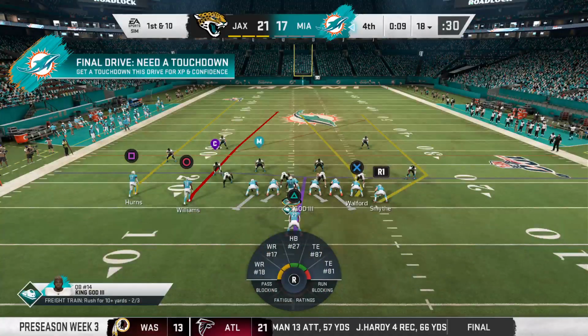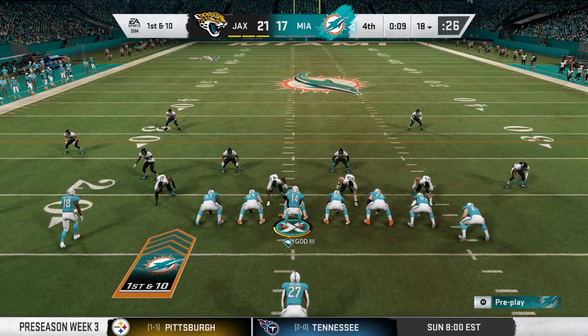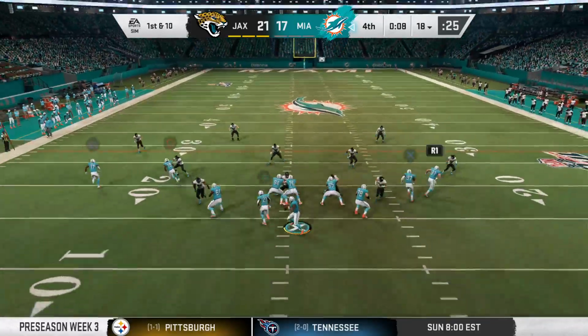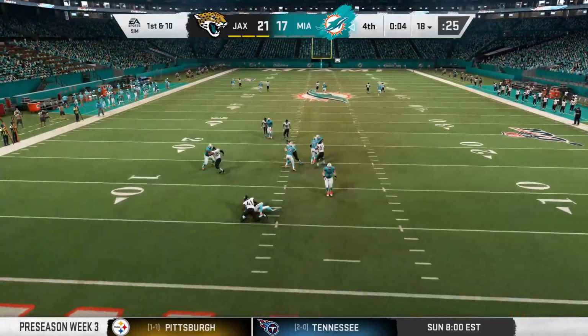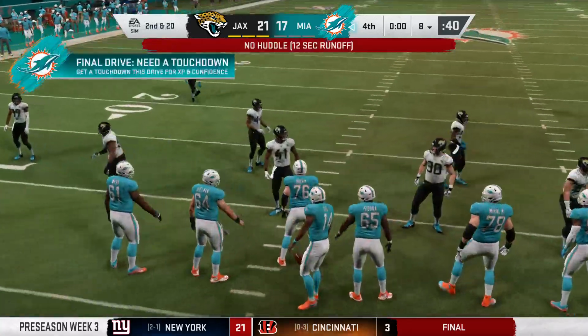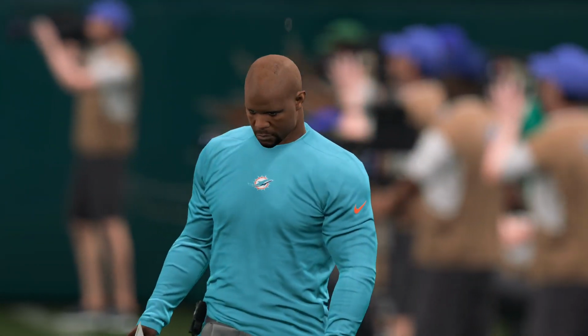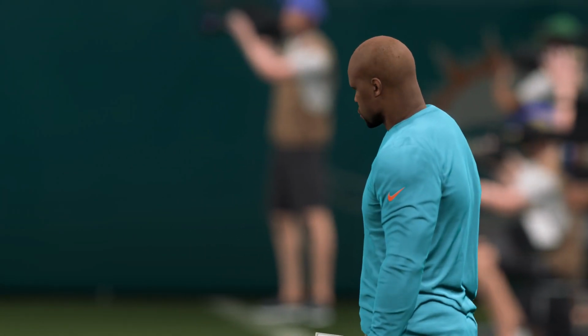The Dolphins at the line ready for their next drive. Critical condition here, obviously. Got to hope to get something quick right and then maybe take that shot deep. And once they do take the big shot, nowhere to escape, and he goes down. Josh Allen brings him down, and that's a play he's going to remember. The first sack of his NFL career.